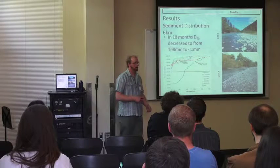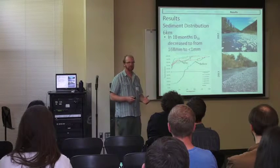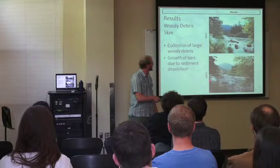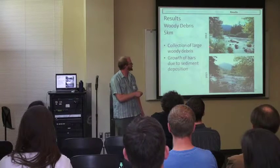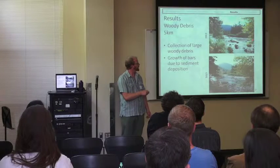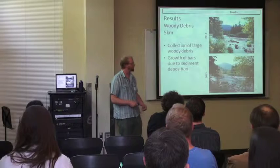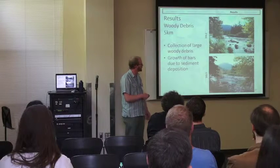So now I'm more than happy to understand if I should change that idea. So let's talk about woody debris. 5 kilometers downstream, this is the area where we had the big oxbow, the gooseneck, where we expect to see new woody debris start to collect, as well as channel morphology changing as well.